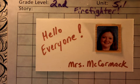We're going to be working on your words for the story Firefighter. This list has suffix endings. Suffixes go to the end of the word. Prefixes are at the beginning. Suffix is at the end. So we'll be using those this week.